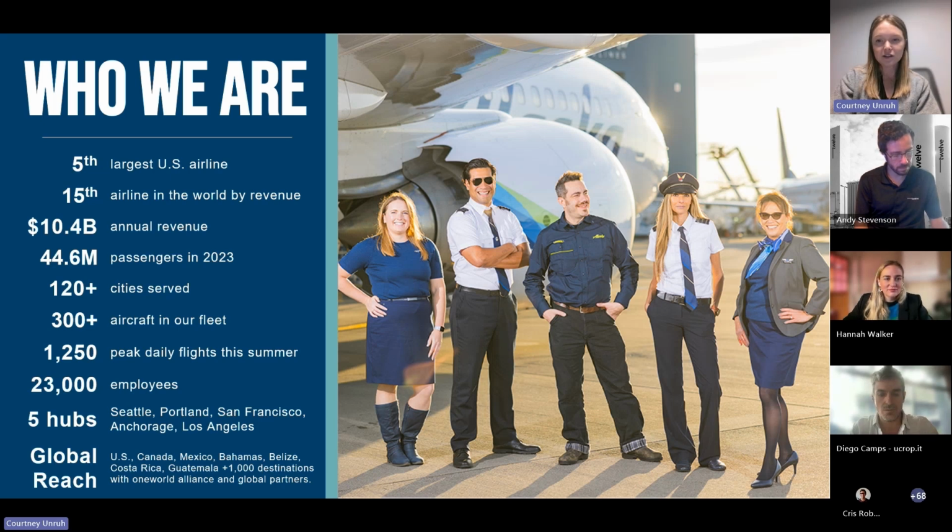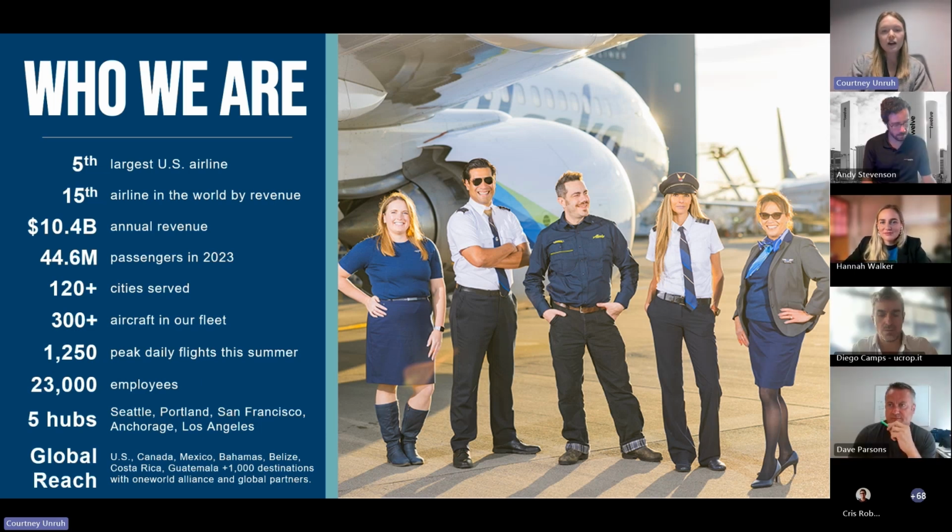So we just announced that we're working to acquire Hawaiian Airlines as well, and we'll hopefully be able to fly to more places here shortly. What you don't see on this, though, is a pretty important number. It's our carbon footprint. Every year we emit around 7 million metric tons of CO2, so we have a very large carbon footprint. And since 2020, we've been working on ways to reduce that.